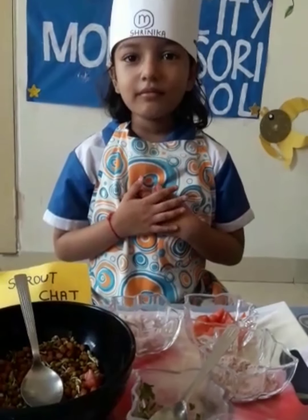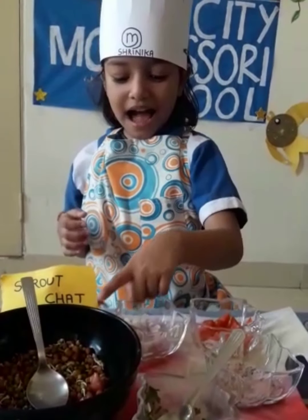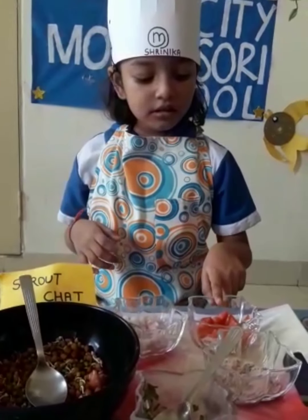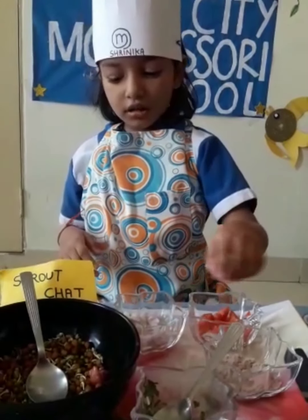Yummy, yummy. Thank you. My name is Sinika. I make a sprout chaat. Sprout, onion, tomato, salt, coriander.